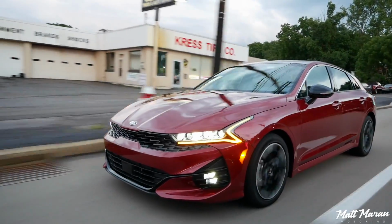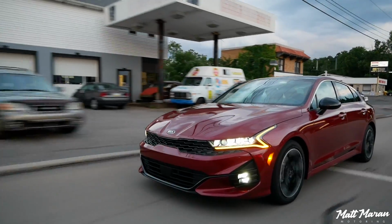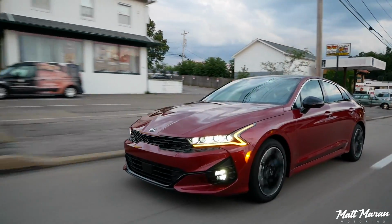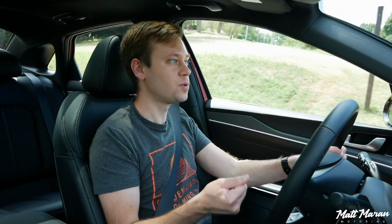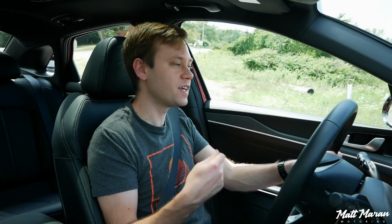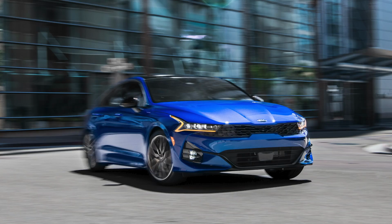And while I only have the K5 here for a day, so I don't have a lot of in-depth impressions to give you on the engine or my fuel economy or anything like that, I will say this engine is really impressive. I already had it for a week in a Sonata, and it's a really nice torquey engine that really feels pretty eager to give you the acceleration you're looking for. But again, it's just not going to be quite as punchy as some of the top engine offerings from some of the other competitors, but that's what the GT version of the K5 is for.